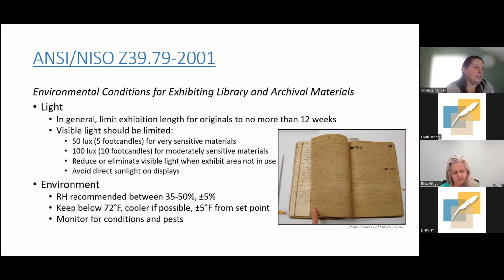And so then you'll see that these environmental recommendations are a little bit different than what we talked about earlier in terms of storage, because we are talking about an environment where people will be a lot of the time. So keeping below 72 degrees Fahrenheit or cooler if possible, and keeping RH, relative humidity, between 35 and 50% as possible is the recommendation from the standard for exhibition. And again, I know we've talked about it several times, but thinking about monitoring for environmental conditions and pests in your exhibition areas can help give you a lot of information about what your materials are being exposed to and what precautions you might want to take in the future.